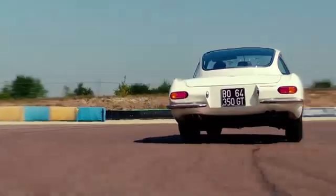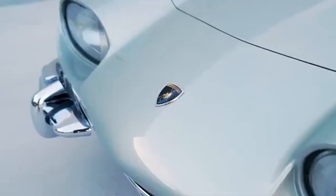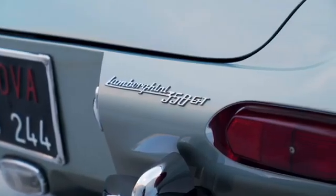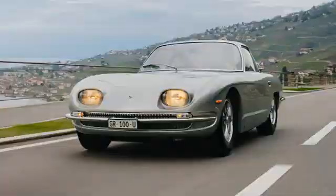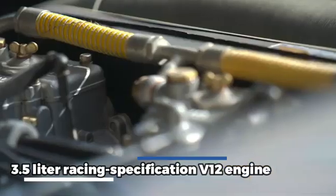However, they also introduced some styling details that were quite uncommon at the time. We're talking hidden lamps for exhaust tailpipes, 2 on each side of the car's rear. The body was also made with aluminum and steel. For the engine, Ferruccio had Giotto Bizzarrini take the lead. After several trials and errors, the 350 GTV got a 3.5-liter racing specification V12 engine.